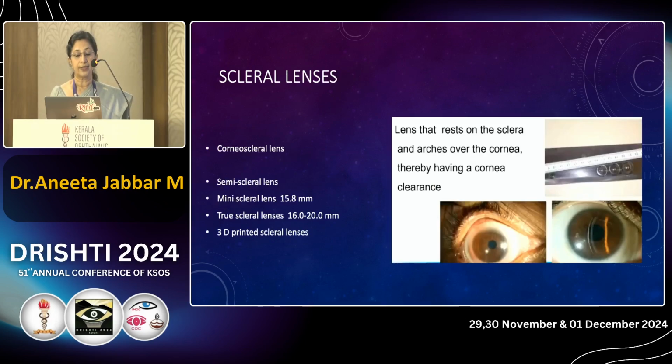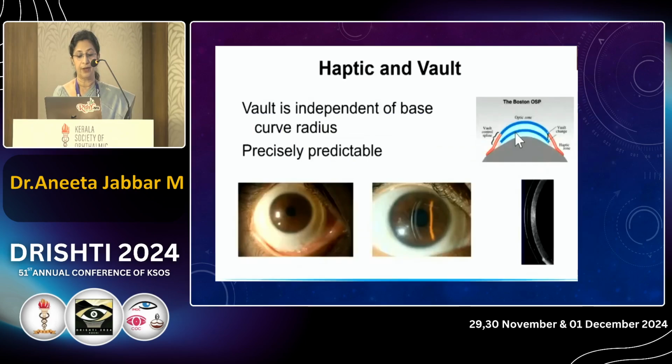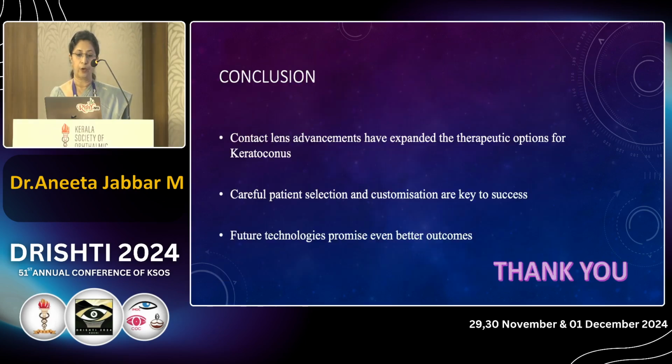Different scleral lenses depending on the different diameters are available, like the corneoscleral lens, semi-scleral, mini-scleral, true scleral lenses, and the 3D printed scleral lenses are available. And here the vault is independent of the base curve radius and it is precisely predictable. So this is a very good option for highly irregular corneas.